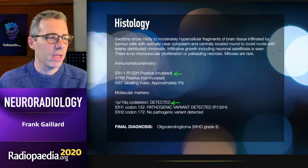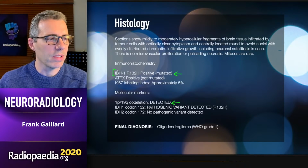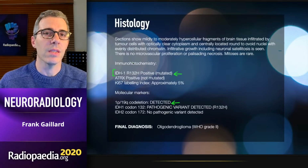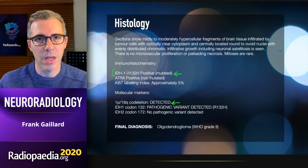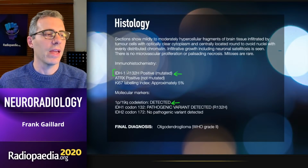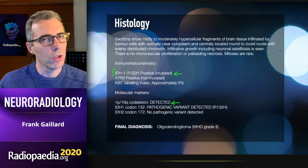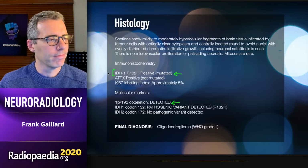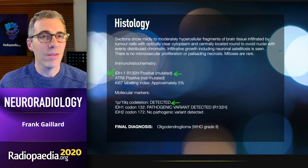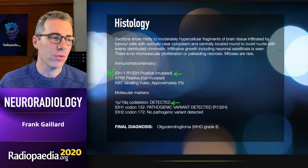One thing that you need to be aware of is that there are two types of IDH. There's IDH1, which is in the cytoplasm of cells, and IDH2, which is mitochondrial. They're the same Krebs cycle enzyme, and they both can get mutated, and they both cause diffuse low-grade gliomas or lower-grade gliomas. I never remember these exact figures, say 80, probably more, percent of all IDH mutations are in IDH1.